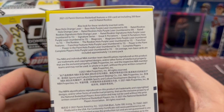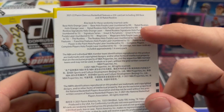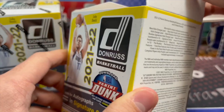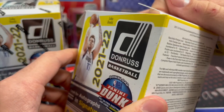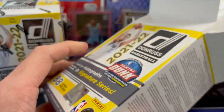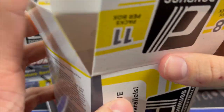Now, they do have the orange lasers and the purple lasers out of 99 and out of 15. So there's some cool stuff that you can get. I believe that there are also non-numbered. Yeah, the base hollow orange laser is one of the things that you can get. So we have 11 packs, 8 cards per pack.